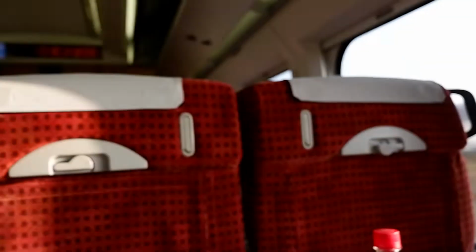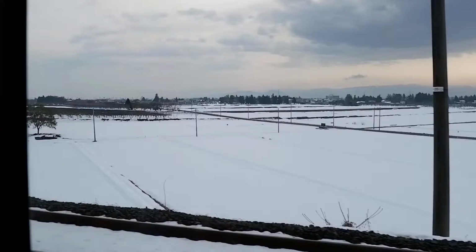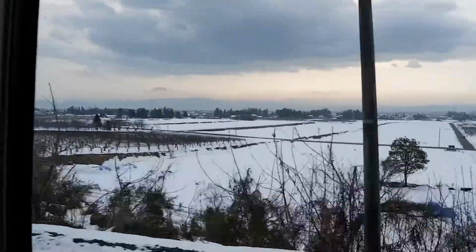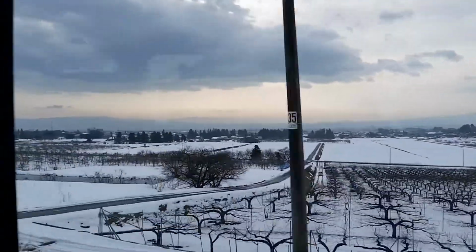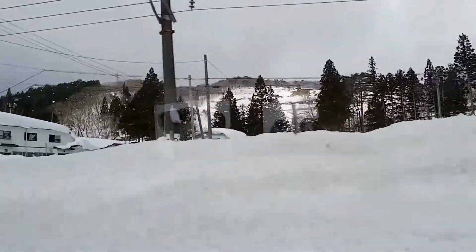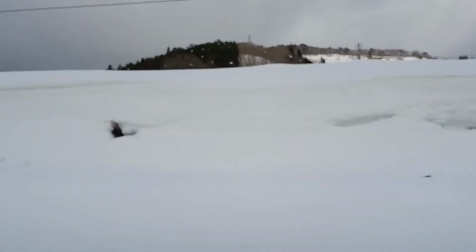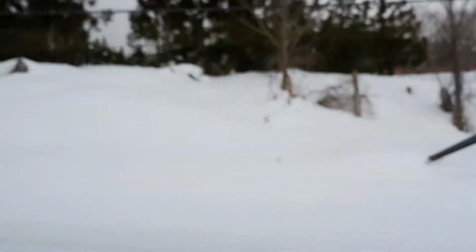This is Tsubasa. Tsubasa, okay. So the Yamabiko is the older one. Right now, we just passed by Fukushima Station. Around here there's a lot of farmland. The Shinkansen is traveling slower than normal, I guess. Oh, very deep snow. It's more than 1 meter thick on top of those roofs. Okay, we're still more than an hour to Oishida.